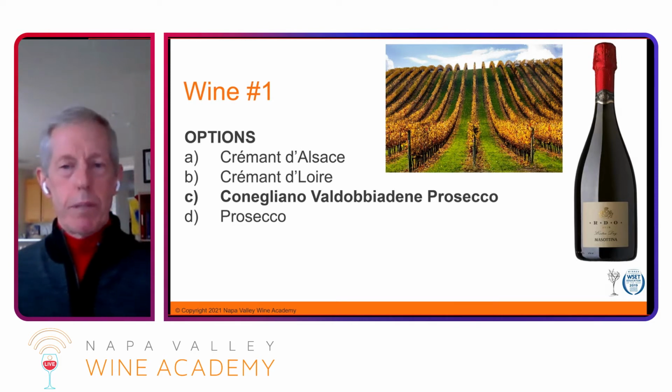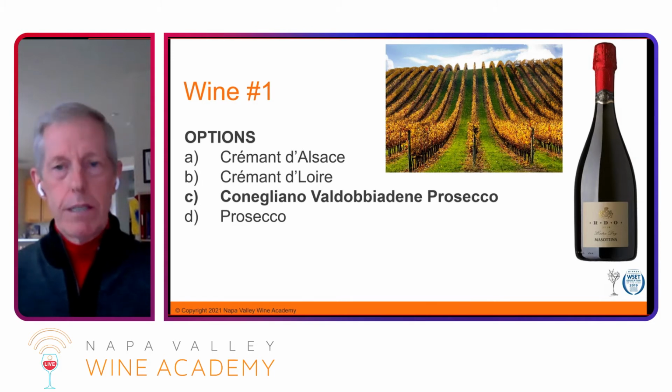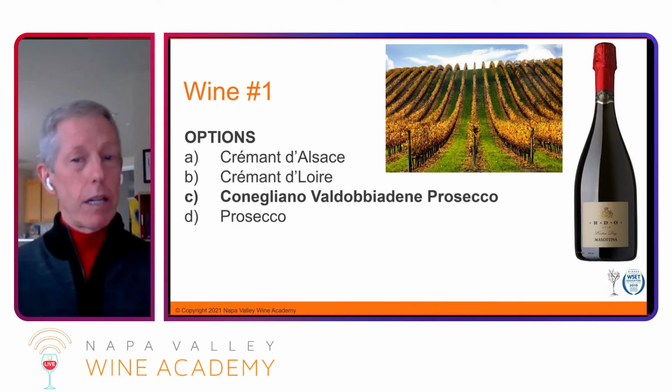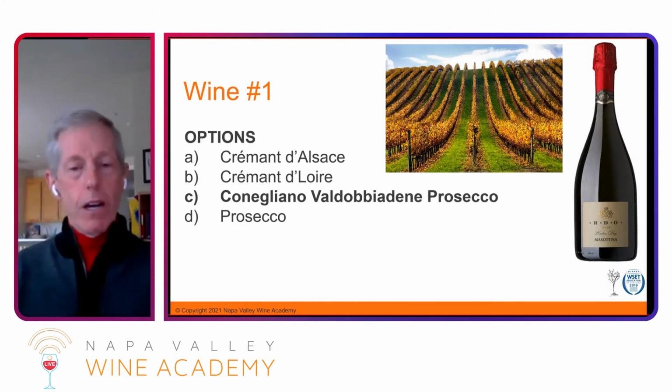If this wine was a simple Prosecco, the finish would be a little shorter. The flavors and aromas would not be as complex. The acidity might be a little softer too. And for cremants, cremants are made in the traditional method, so you would have probably had much finer bubbles. You would maybe have had a little bit of autolytic character. For Cremant de Loire, those are usually made from Chenin Blanc, and that would have a much higher acidity as well. All right, so those of you who got that right, way to go.